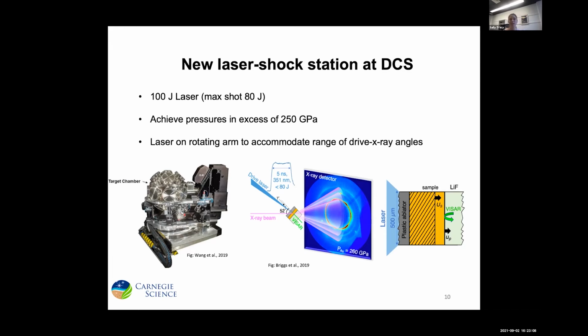This is an interesting configuration where the incoming drive laser is mounted on what is like a rotating arm. And so that can accommodate a range of different X-ray angles in the target chamber. So this provides some interesting new opportunities to explore, for example, different geometries of off-axis X-ray diffraction, and potentially allow for new opportunities to explore things like strength and texture under dynamic loading.